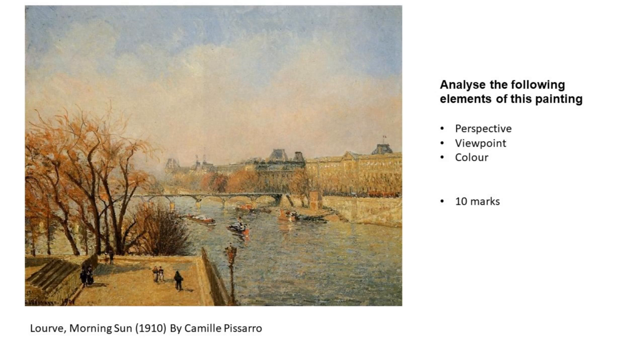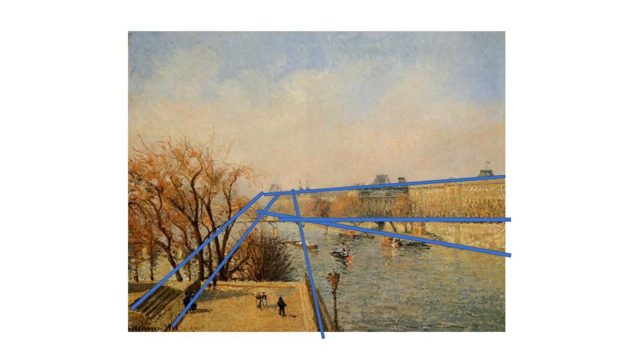Now, if the question says the word perspective, 99% of the time, you're going to be expecting it to be linear perspective and focusing on 1 point or 2 point perspective. So look at the painting and try and make up your mind if it's 1 point or 2 point perspective. So hopefully you spotted that this is 1 point perspective. I have drawn some lines there to try and make it more obvious.